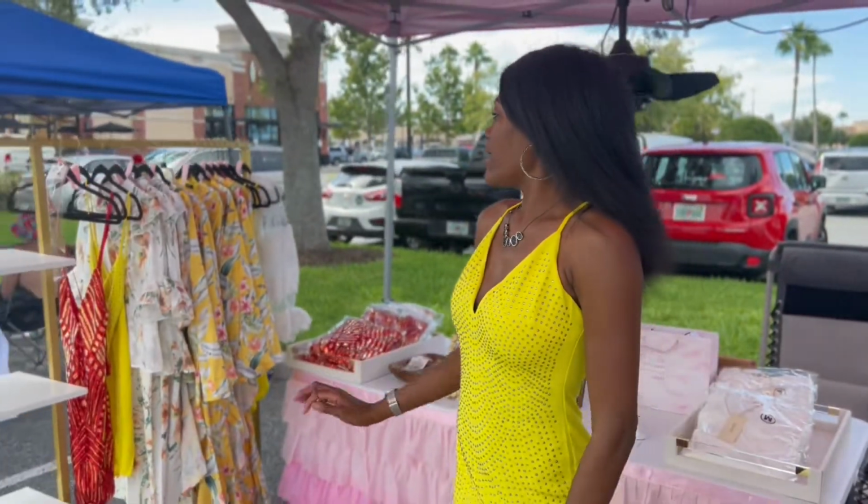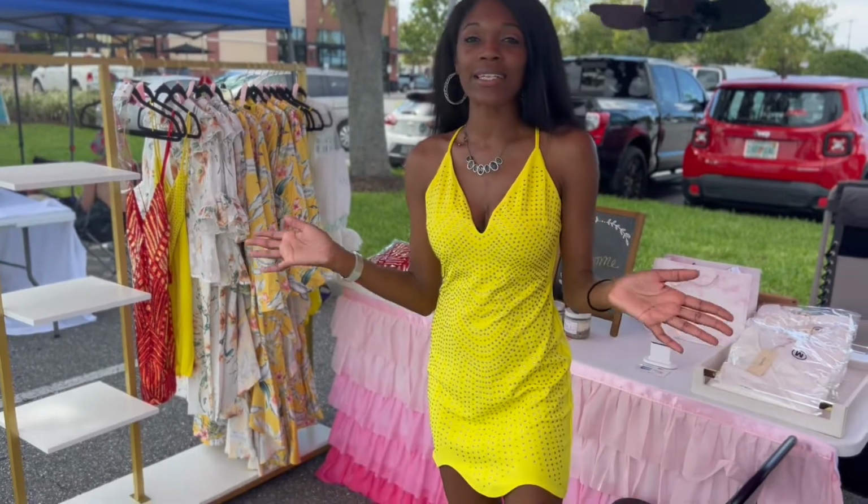And over here we have the end of our spring collection. So get it while it's in, get it while it's high, get it for next spring, get it for the upcoming fall. I got you. And yeah, so that's the end of today's farmers market.